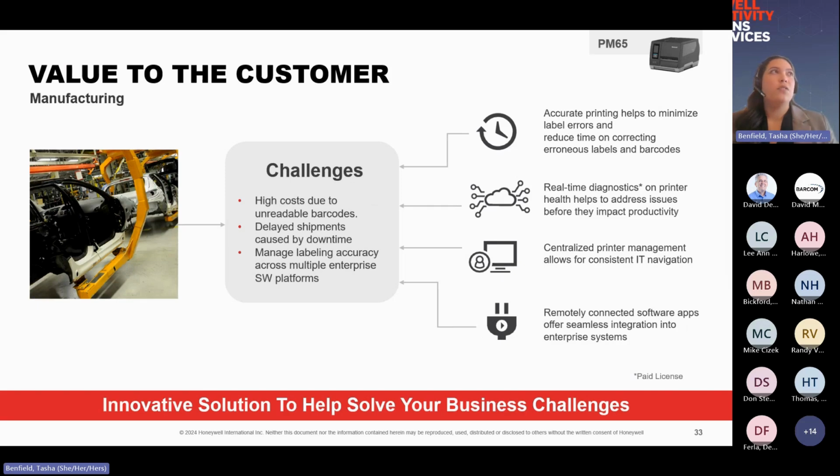In addition to distribution centers, also for manufacturing, you may be facing high costs due to unreadable barcodes, delayed shipments, which can actually cause additional downtime, and managing label accuracy across multiple enterprise software platforms. And again, with the PM65, we do want to be able to provide accurate printing to help minimize those label errors, reduce downtime as much as possible, provide real-time diagnostics so you're able to see the printer health and how things are going. We want to ensure that this provides impact so that we can increase productivity for your workers, centralized printer management, which allows for consistent IT navigation, and remotely configured and connected software apps to offer a seamless experience in addition to the printer hardware itself.